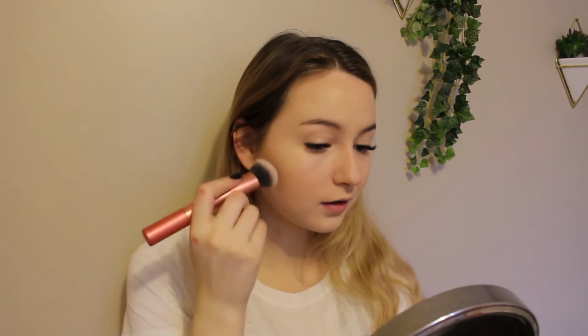So I'm gonna start off with the Hoola bronzer, and I'm gonna use the Real Techniques 200 brush. I use this mostly as contour, but I don't do that super precise contour thing. I just kind of throw it on. Then on the forehead. And maybe a bit on the side of my nose. I don't know. I just want to look not like me.